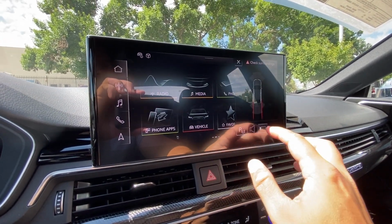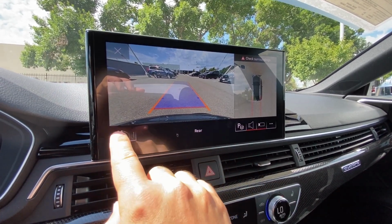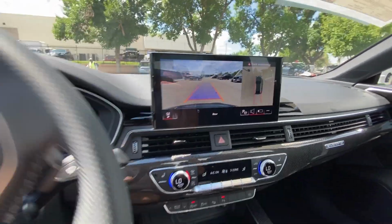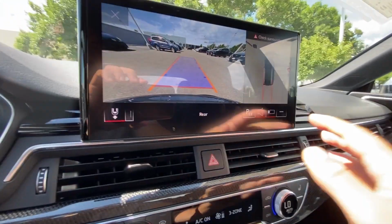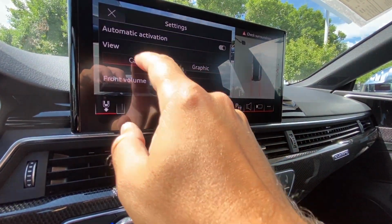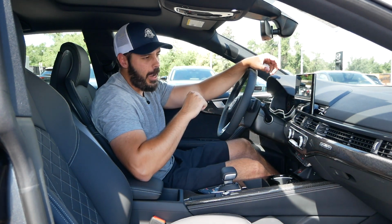So let's put it in reverse. Let's check out these cameras. The reverse camera looks very fisheye-y, and it's stretched out a lot, but it does serve the purpose of showing you the obstacles that are behind you. And of course you have the trajectory lines, and in addition to that you also have the 360. So you are all good parking this car. If you can't park this car with all these cameras, then you might need to go back to driving school.